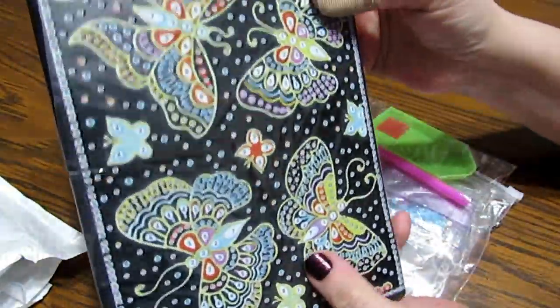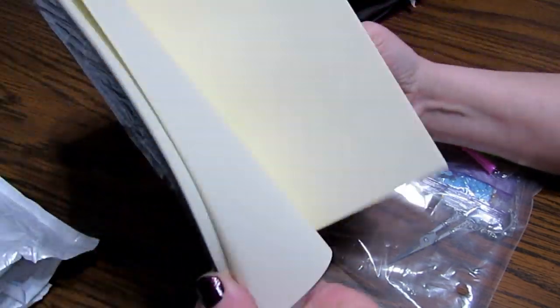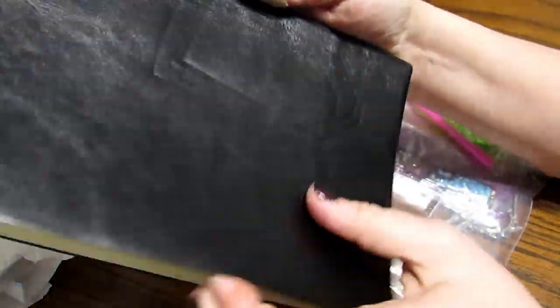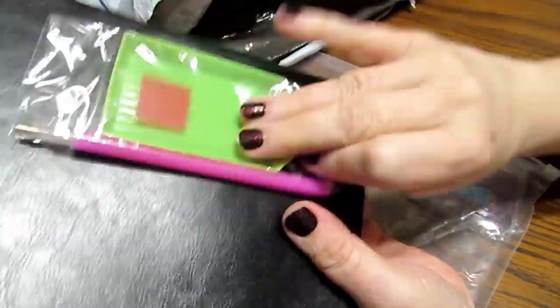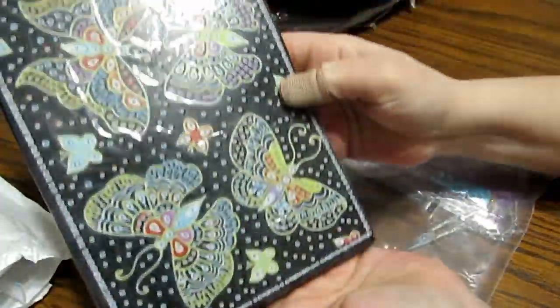One thing about their notebooks is they're sturdy. They're put together nicely. It's not falling apart when you turn the pages. You don't have pages falling out. This would be nice even as a sketchbook or for lists or whatever. And I love my butterflies. As you can see, the back looks nice. It feels kind of like leather. You can see a little bit of the indentation from this drill kit. It may work its way out, I don't know, but after you get to moving it around, you don't really notice it. It's shining right there in the light.